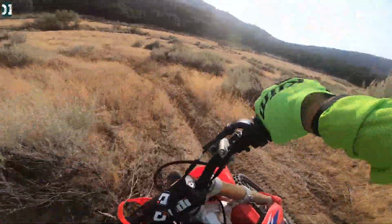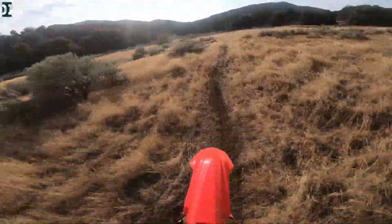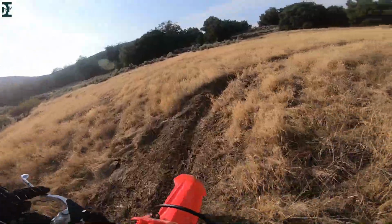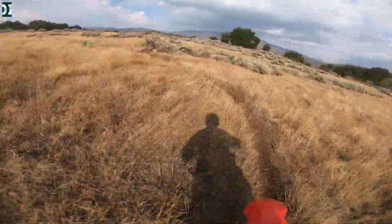Alright guys, I gotta tell you, this track, as you saw, is really rough, and there's a lot of weeds because I didn't ride the entire summer. When it starts raining again, hopefully soon, I'm going to come here more often, so it will look much better. But anyway, I wanted to come here and ride, and the bike feels good.